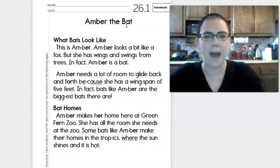Amber the Bat. What bats look like. This is Amber. Amber looks a bit like a fox, but she has wings and swings from trees. In fact, Amber is a bat. Amber needs a lot of room to glide back and forth because she has a wingspan of 5 feet. In fact, bats like Amber are the biggest bats there are.